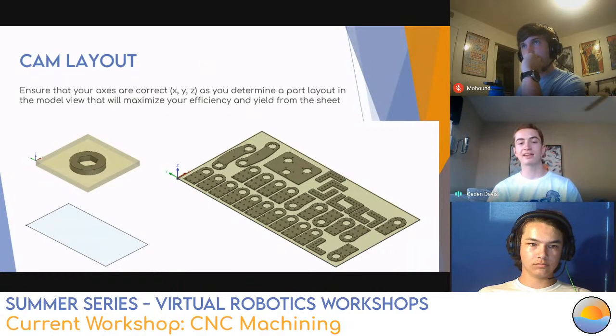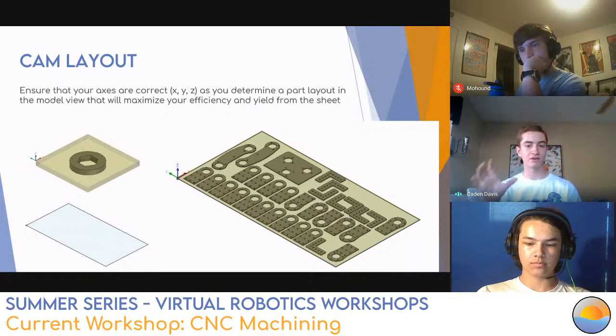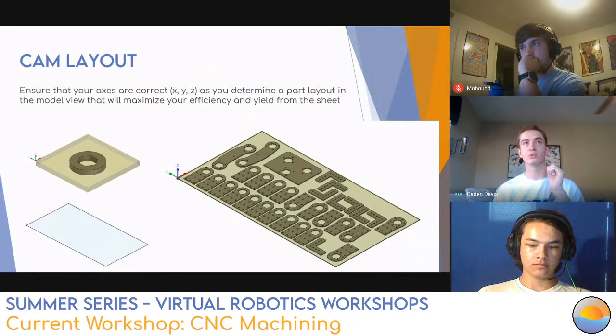When you are laying out all your parts, what you most want to do is maximize your efficiency and your yield, because it takes a lot of time to set up the CNC with putting on the material sheet, securing it, making sure it's calibrated, that you want to get as many parts as you can from a single setup of the CNC at a time. You also want to make sure you get as many parts as possible with as little material wasted as possible from your sheet of material.